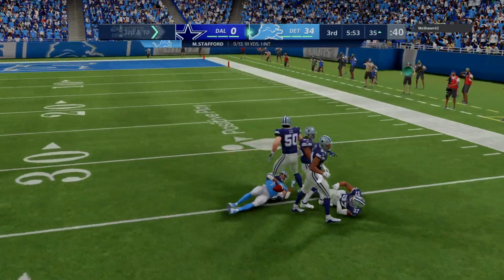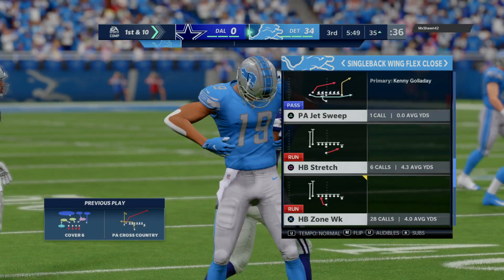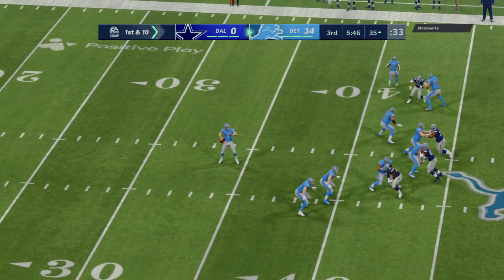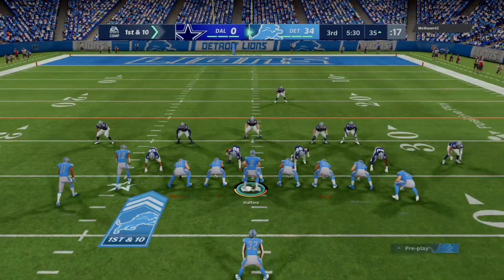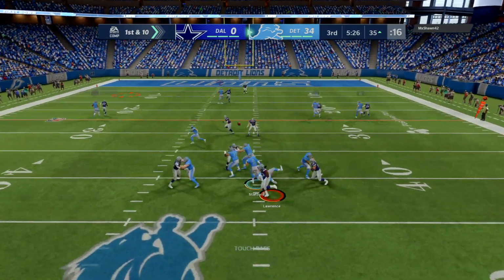They'll find Golladay, that's complete. Great way to convert on third down there, 21 yards the play. When you're a player of his stature, you don't just circle the games on your team's calendar. You circle the Pro Bowl. Without a doubt. That's a game that you just figure you're going to be in each and every year. And it's because of catches like that. That's why he goes.